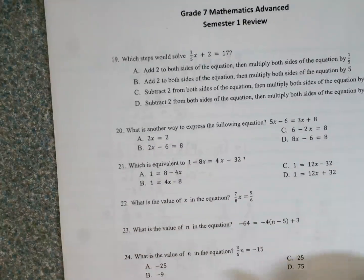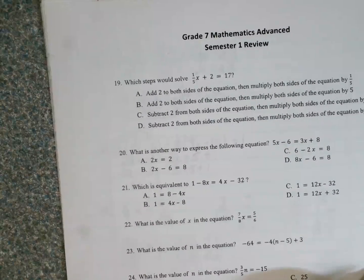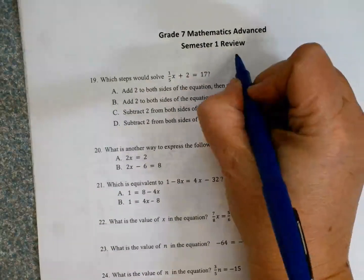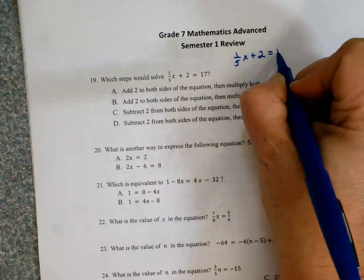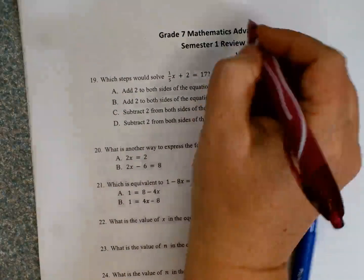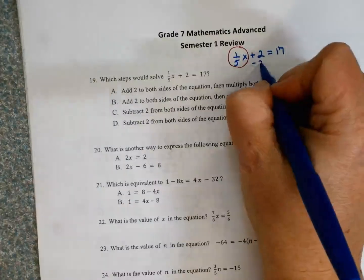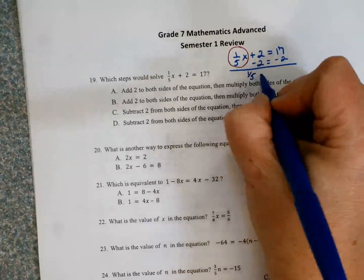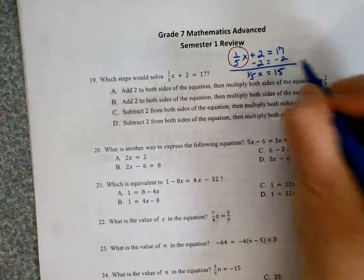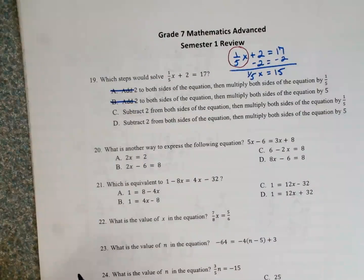Alright, let's do number 19. Which steps would solve 1/5 x plus 2 equals 17? Alright, what's the first thing I know I'm going to have to do? How am I going to get this by itself? The first thing I have to do is subtract 2. So I wind up with 1/5 x equals 15. So the first thing I have to do is subtract 2 from both sides. So I know it's not A, and I know it's not B.